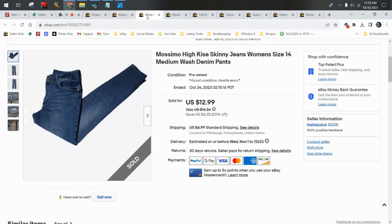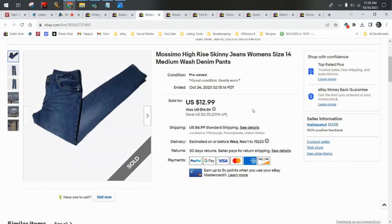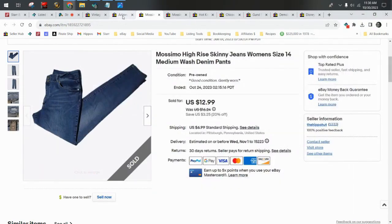Jeans, shoes, blouses, coats, jackets. They have a super solid customer base. People who like Mosimo like Mosimo. So I sold this black pair, size 16, which is a good size, for $8.74 plus 10 shipping. And then I sold the high-rise skinny jeans in size 14 for $12.99 plus 7 shipping. Both of these were only 99 cents cost.